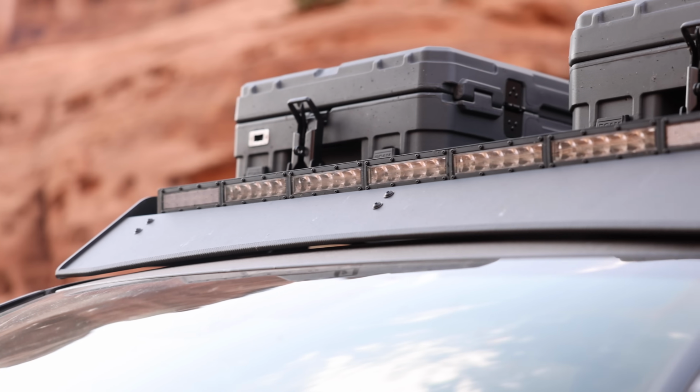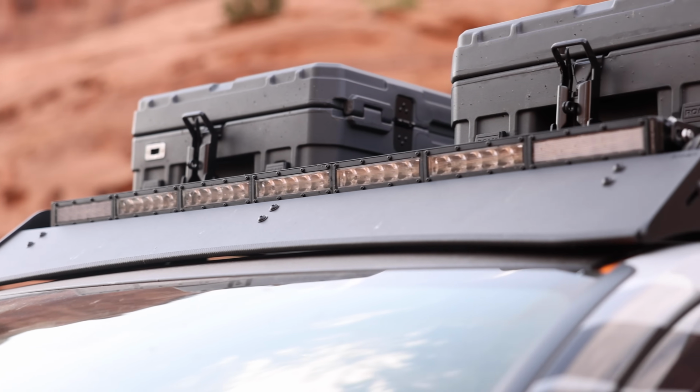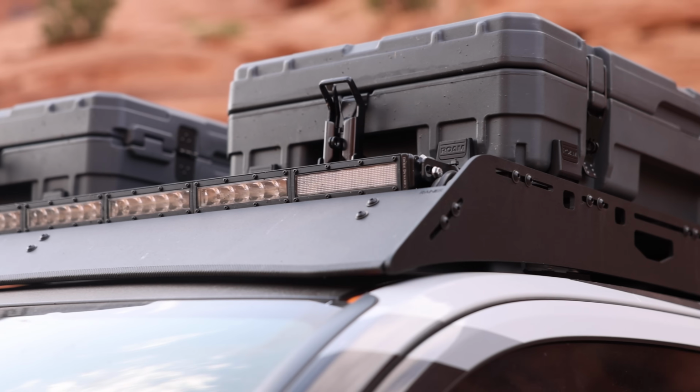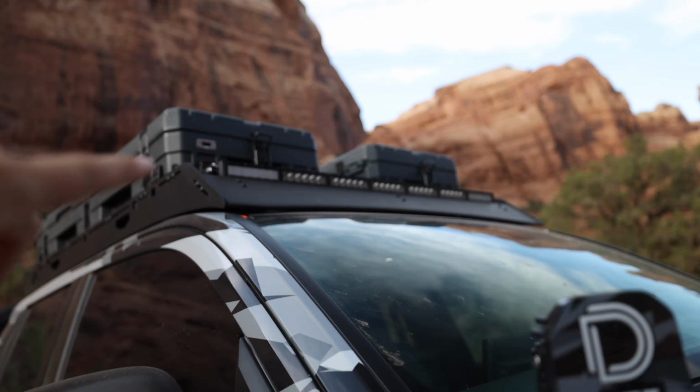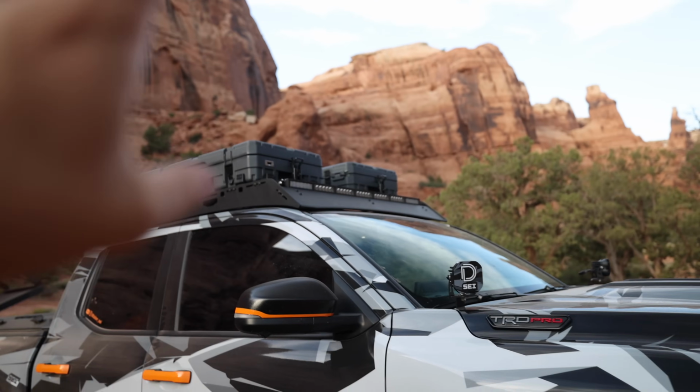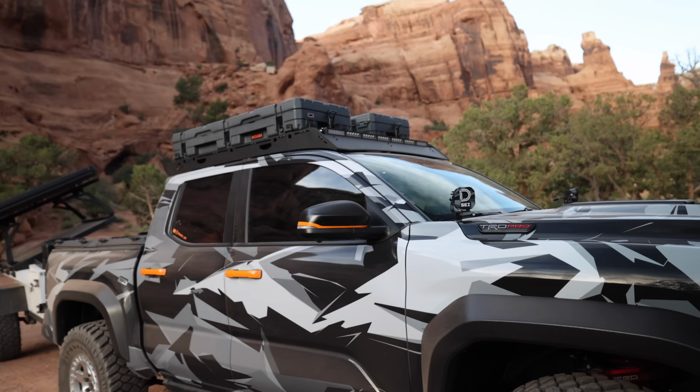It started with a regular wind fairing up front, but then I opted for a Diode Dynamics 42-inch light bar up there. Again, not wired. The wire is just kind of sitting up there on the roof. I have it zip tied to the rack, but I will get around to wiring this stuff in the future.